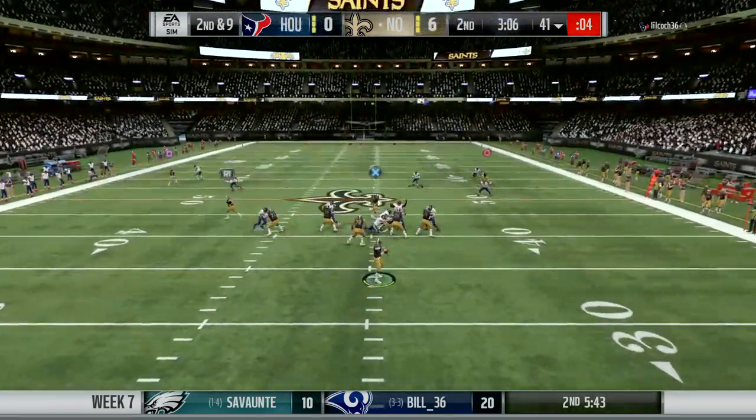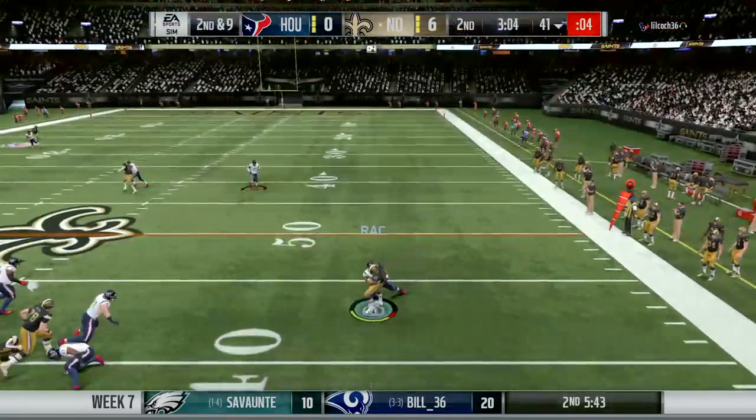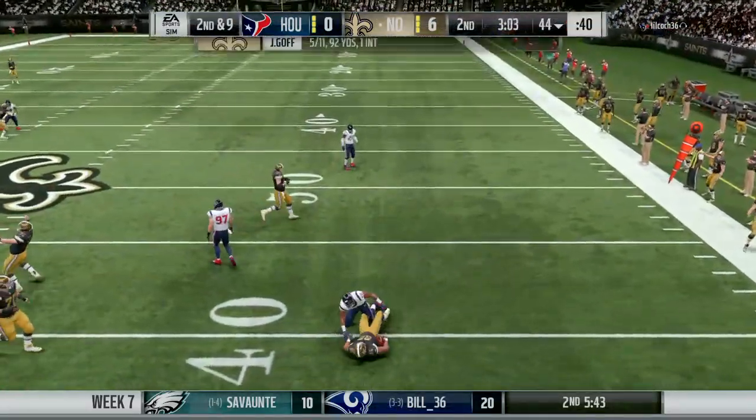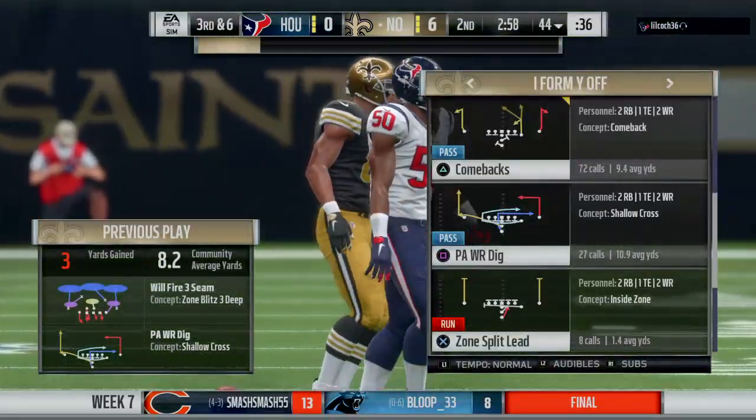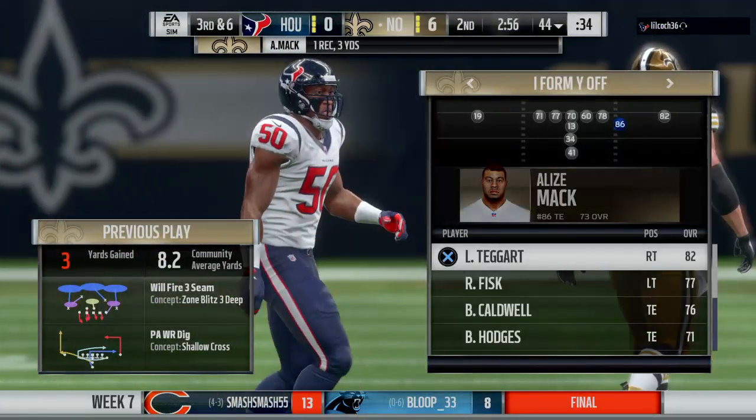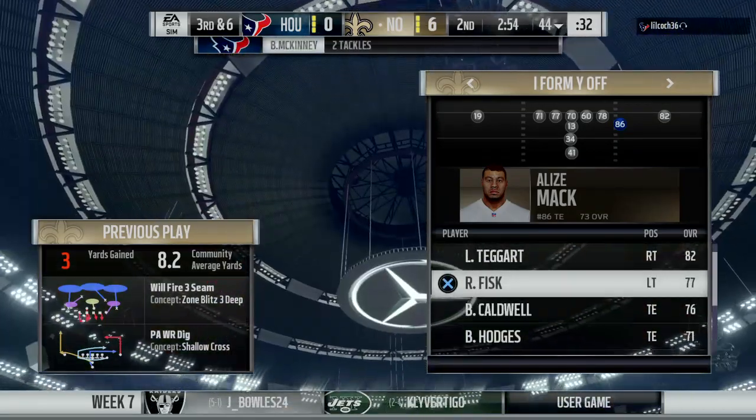Throw on second down is gone. Yeah. It's a short one here, complete to his tight end. And he'll get up near the 45. They'll spot it at the 44. Only 3 yards on the catch. It's third down.